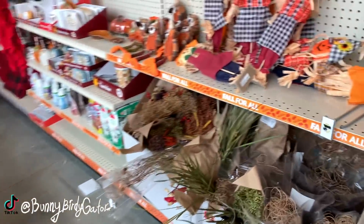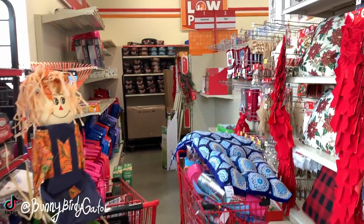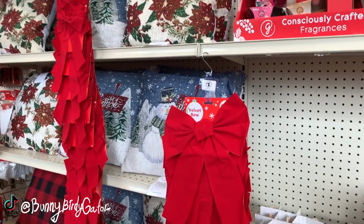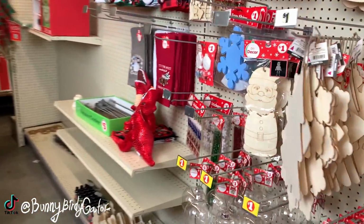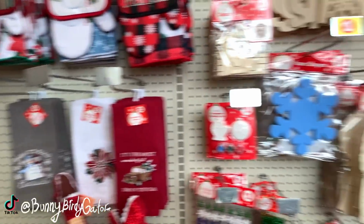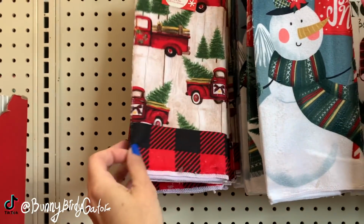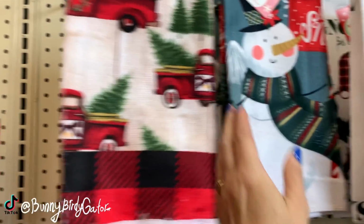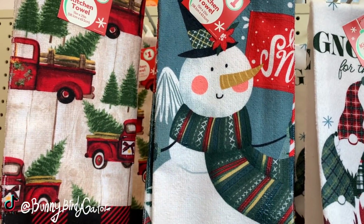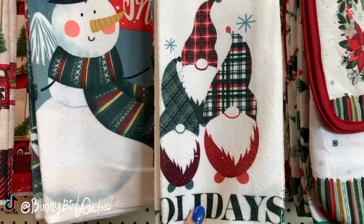I always like to come over here first to show you guys any new seasonal items that we have, but excuse my store because they're still sort of getting set up and under construction. But right away, you guys, I'm super excited, because look, none of these items were here last time I came in. We're starting to see brand new Christmas items. Okay, here's a look at some of the brand new Christmas towels. Super silky. The buffalo check. We have snowman. We have gnome for the holidays. I know you guys are going to be looking for this one.